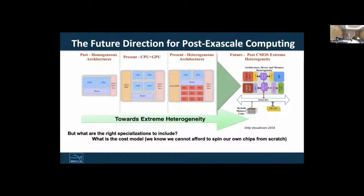So I'm not saying we just buy stuff from the cloud or buy it from a hyperscale data center. I'm saying we understand the economic model that underpins the hyperscalers and leverage that economic model to serve the HPC marketplace.